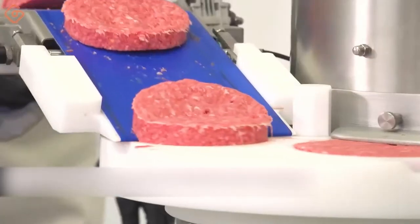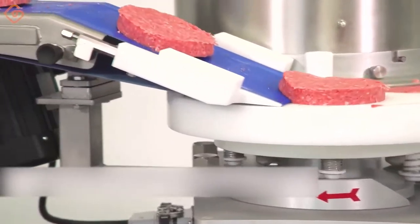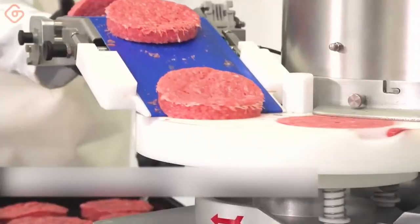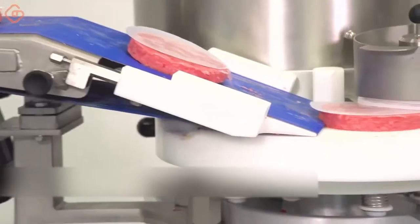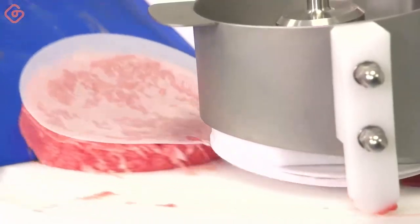Hamburger Maker, like a magician of the culinary world, turning simple ingredients into delicious and attractive cakes. Seeing this machine in action, I couldn't help but be amazed at the sophistication and precision of each movement.